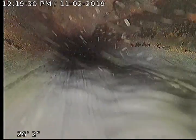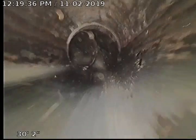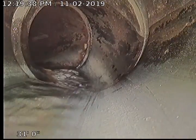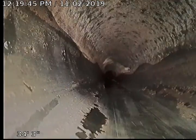So here we're dumping into the main sewer, and the water we have here is coming from that hall bath. So we're going to continue just to push down the main line since we're still able to push from this access point. Right here you can see we have a turn on the line. This is now the main sewer.